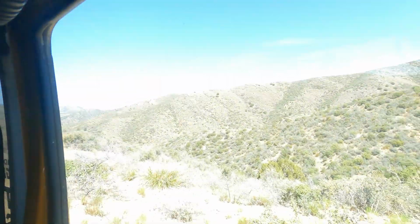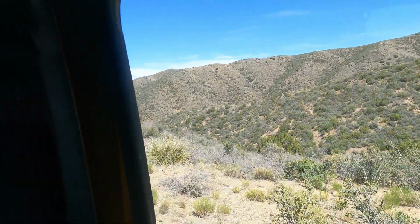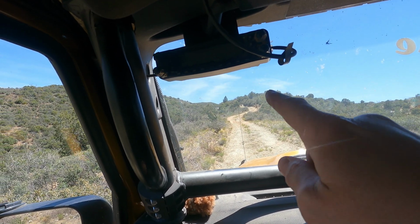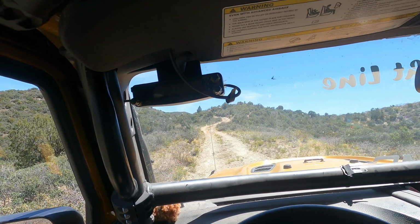The fun continues. We just came down off of that ridge line over there, followed that all the way down, and now we're on New Forest Service Road 89 going onward and upward. This is the Peck Mine Road, Peck Mine Trail. This goes out to the main road. If we follow it the opposite direction, it takes us out to the Cinder Highway.